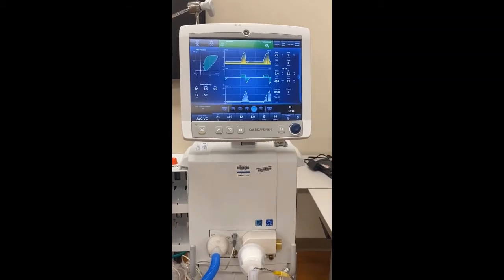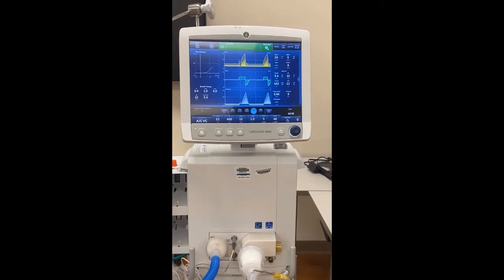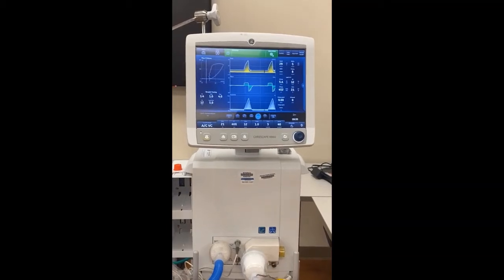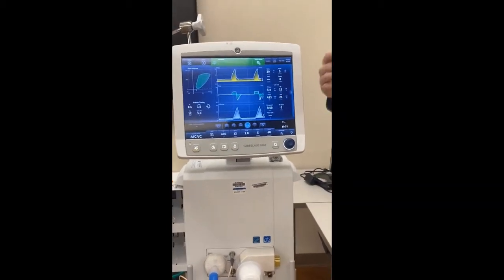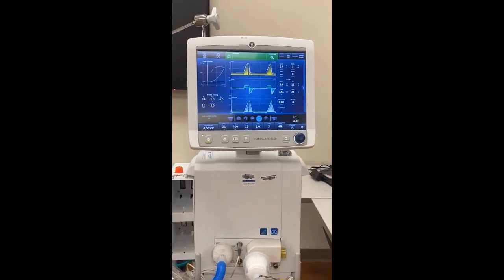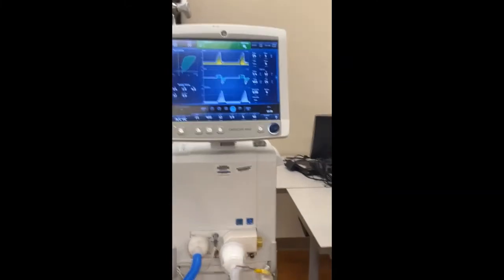A set rate lets us know how fast we want to give these breaths to the patient. If their acid-base status is much higher, if they're hypercapnic or so, we definitely want to have a higher rate to help blow off that CO2. And also we have our PEEP, that positive expiratory pressure that keeps our alveoli distended to help with oxygenation.